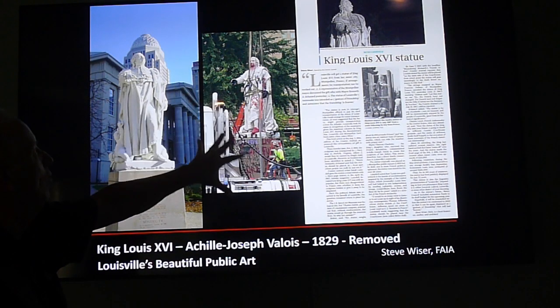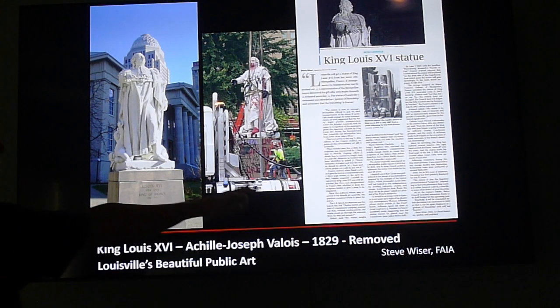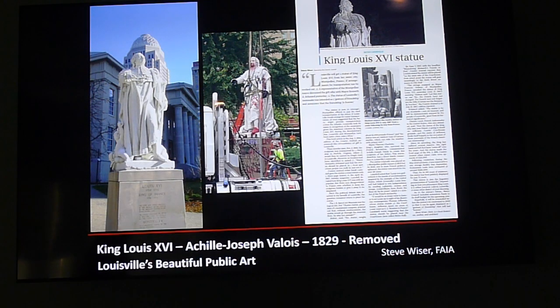Here it is being removed during the activist protest around 2020. They defaced and graffitied and did other horrible things to the statue. And so the city decided to put it into storage. I actually did this article right here talking about the statue. Hopefully it'll bring it back again.